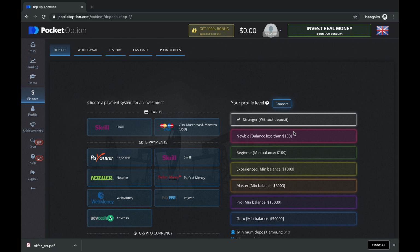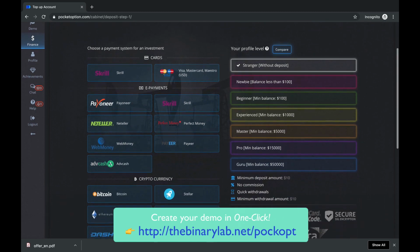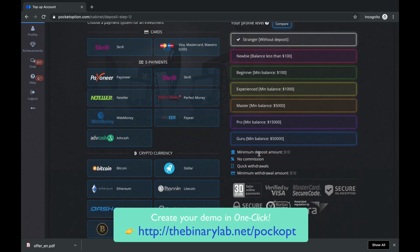That's fun. Now we got newbie. Okay, less than 100. Beginner. Yeah, my daughter is trying to say beginner right now. And then minimum value 100, experience 1,000, master 5,000, pro 15,000, guru, okay, 50,000. Minimum deposit $10 only. That is cool.